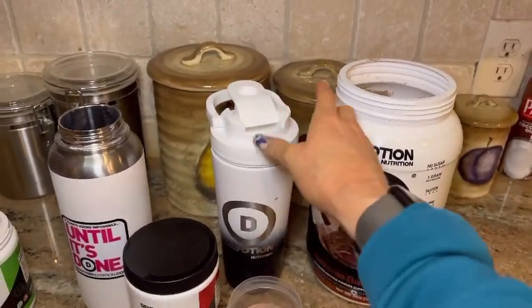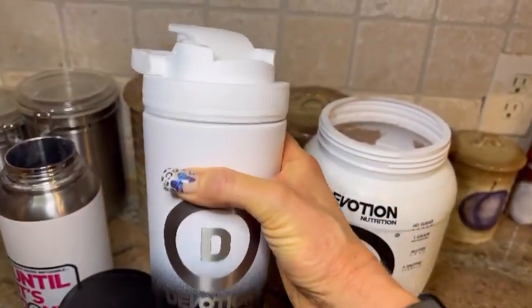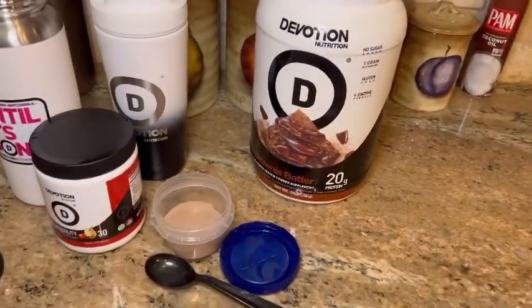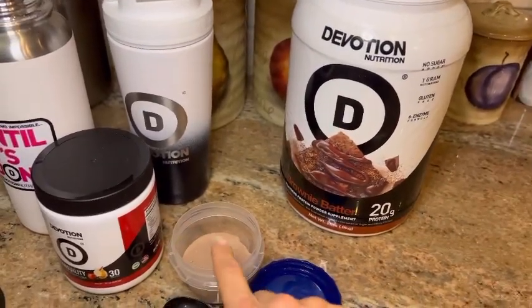Now this shaker is really cool because it keeps everything really cold or hot. So I love this shaker that they came up with. Post-workout, I do the Devotion chocolate. I put a scoop in here. Now this is kind of cool.